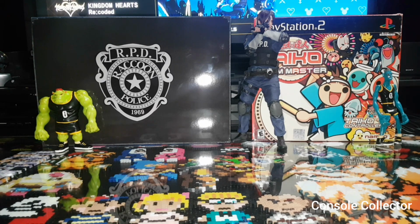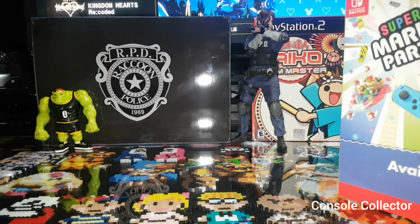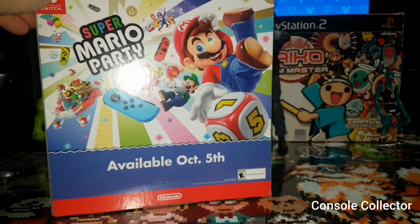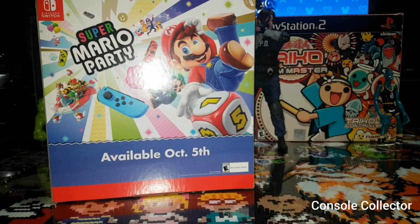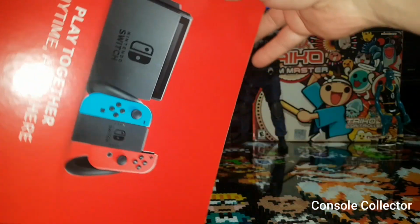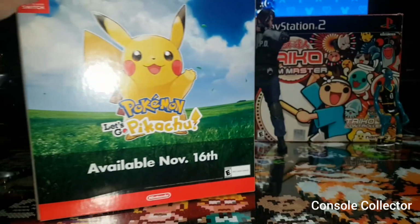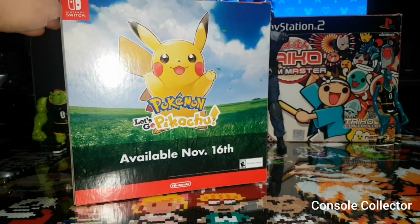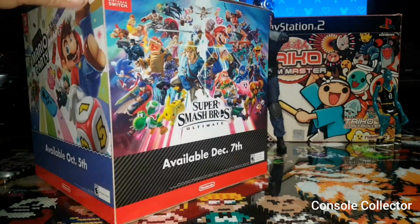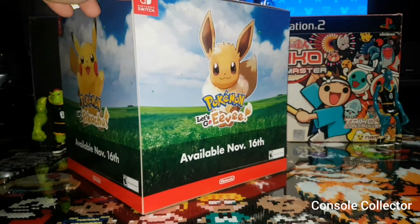Second last thing for the video. I just have an awesome fiance that scores me stuff, I guess, but she went into Walmart and scored me this Nintendo Switch promo cube. Yeah, it's basically a square here. Has the Nintendo Switch on top. And on all four sides it has Switch games here. So there's Let's Go Pikachu, Super Smash Bros. Ultimate, Super Mario Party, and Let's Go Eevee.